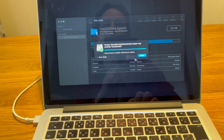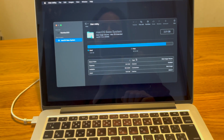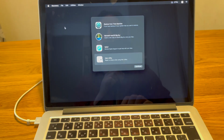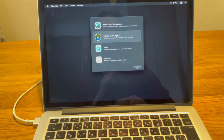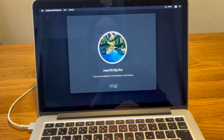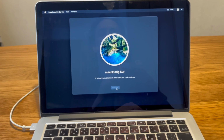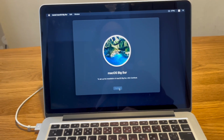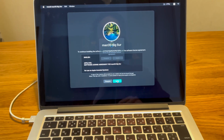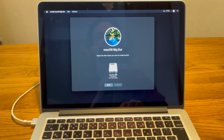So this should have now formatted it in a way that I can install Big Sur. So I will once again come out of this utility, reinstall macOS Big Sur, continue. And then you will have to agree to a whole lot of terms and conditions. I've used macOS Big Sur on many other computers. I have already agreed to these many times. Agree, agree, agree. And there is my disk, hooray!